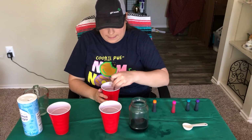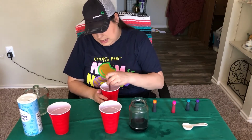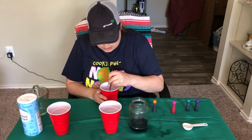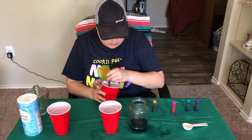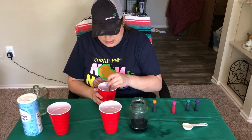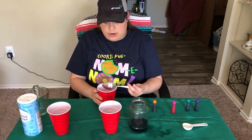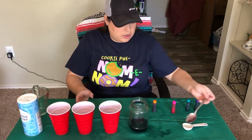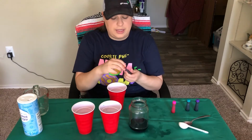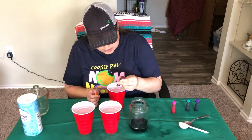Nice and dissolved. It doesn't sound like there's any more granules in there, so we'll move on to our last color, which is gonna be yellow. For me, it's orange, but you can also do orange at home if you want.